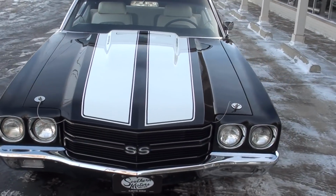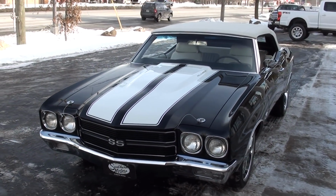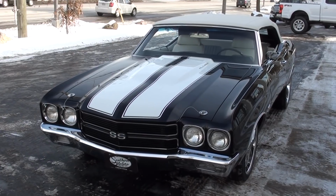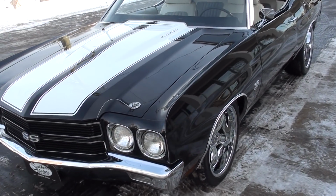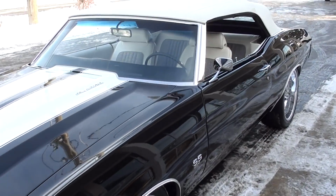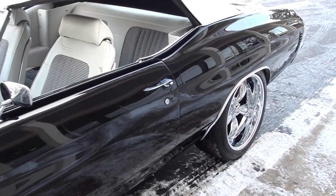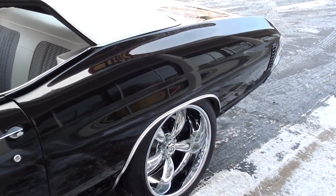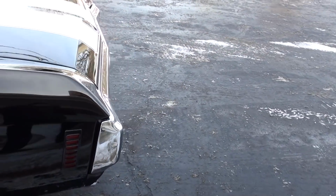Today we're going to take a look at just an absolutely gorgeous 1970 Chevelle SS convertible. Beautiful car, guys. This will be the third car that I've bought from this gentleman. Everything I've ever bought is gorgeous. It's all like this. It's stuff he's owned for a long time. He's owned this car for, I think, 22 years.